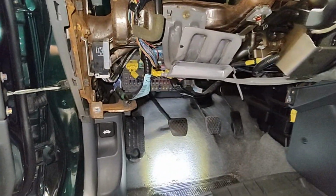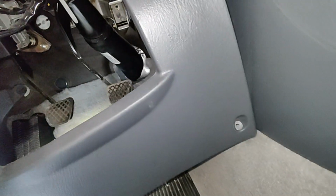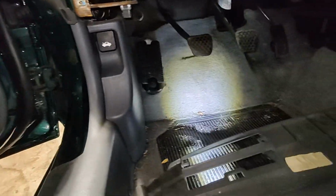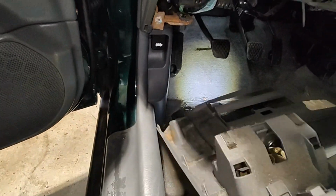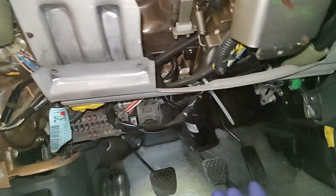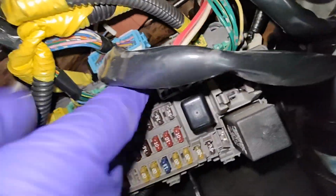All right, so I did have to remove this panel. There's a screw there. That screw on the bottom, right there. Held in by clips, right? These little clips, and it just pops right off. What I didn't know is that the ignition switch wire, all that runs into this fuse box.